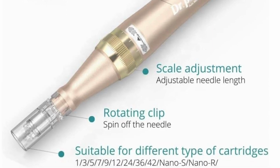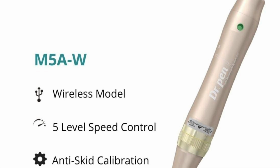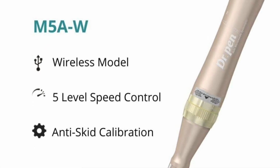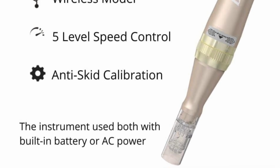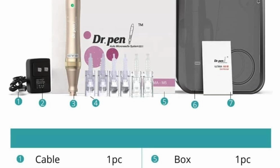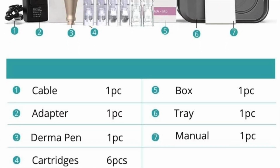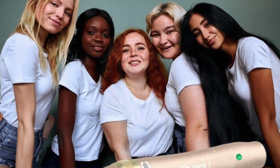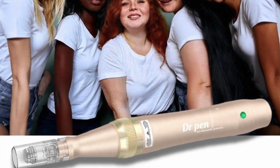The sterile, individually sealed, disposable needle cartridges can be used mostly for face wrinkles, scars, stretch marks, and facial lines. The Derma Pen works well on deep acne scars, evens out your skin tone, and minimizes sagging skin around your eyes. It has an inbuilt battery and comes with 6 pieces of 12-pin cartridges, a charger, and a cord. The dial can be adjusted according to your needs at 5 speed rates and goes deeper than usual Derma rollers.